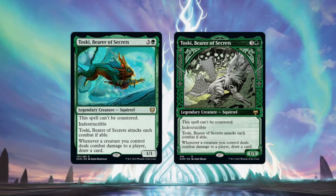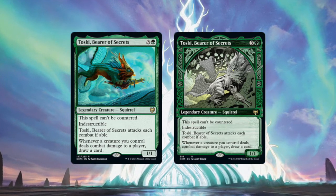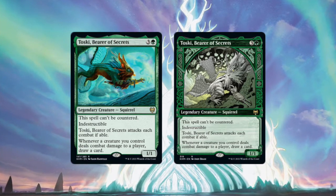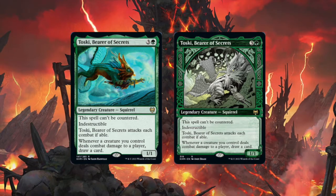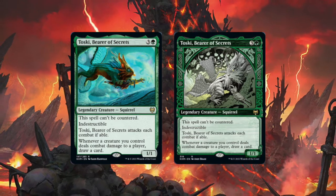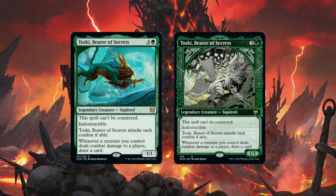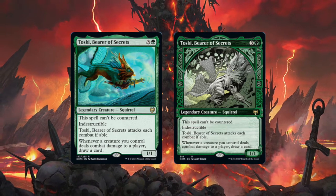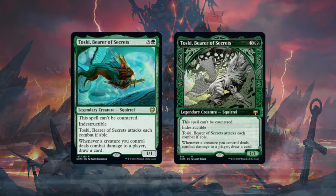However, you are a little limited because it's green, and I think squirrels have been in green, white, and black for the most part. Yeah, definitely green and black. I'm not sure about white, but yeah. There's a white squirrel in Ikoria. Oh, okay. In terms of this card specifically, though, it makes sense.